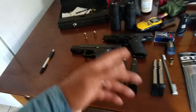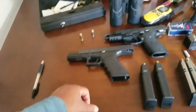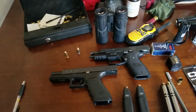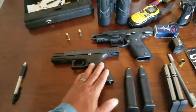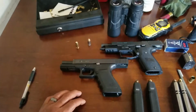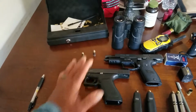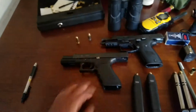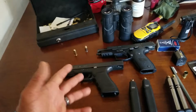I have a 1911. It's not shown here. I'm just going to talk about these two for right now, just to keep it simple. This is the Glock 21 SF. This is the Sig Sauer P220. Both have rails. Both have been used and are still being used in many countries all around the world, in police departments, law enforcement, private security, contract security, military, Secret Service, different things like that.